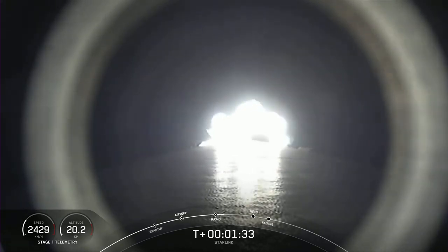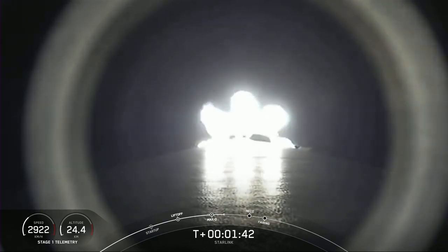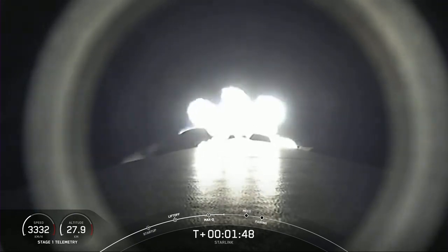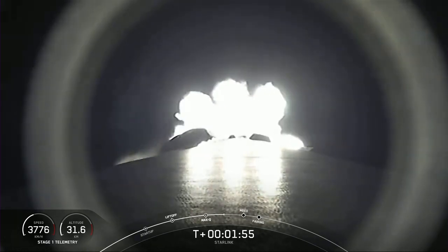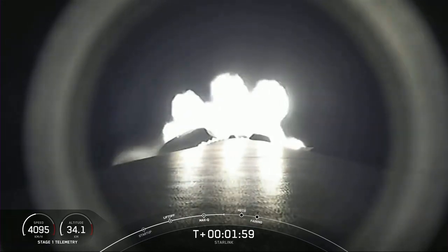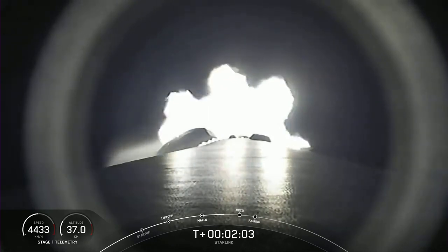Main engine cutoff, known as MECO, stage separation, and second engine start 1. To explain the first one, MECO, this is where all 9 M1D engines shut off and slow the vehicle down in preparation for stage sep. And that's where, once again, the first stage and second stage separate. Stage 1 makes its way back down to sea level for landing, and stage 2 continues its primary mission, with the MVAC engine lighting up and propelling that second stage, along with the Starlink satellites, to orbit, following a nominal trajectory.